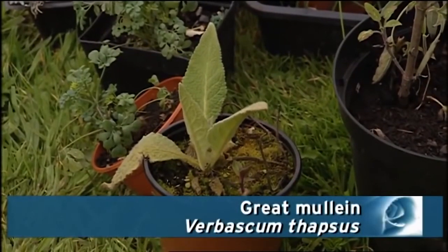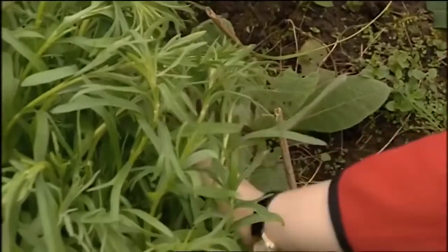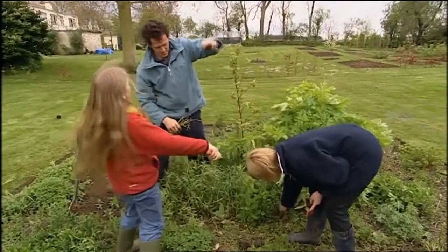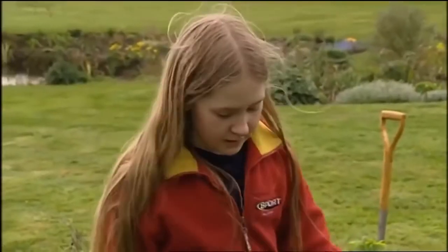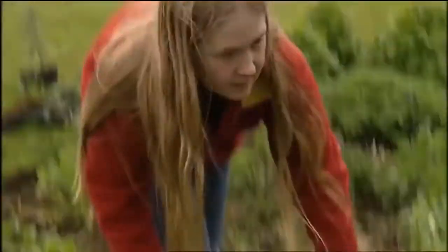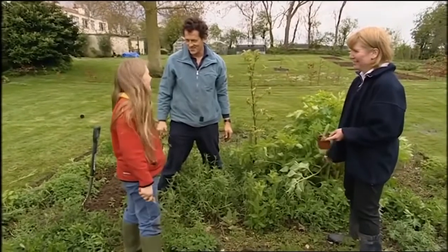Shall we put this mullein in, Freya? Yeah, about there, I think. Somewhere there. Well, these mulleins will go really... I mean, this will be up here, won't it? Yeah, fabulous plant. Did you know that what the monks used to do, they grew lots of mullein, and they cut it off at about there, and then they set light to it to use as torches. Why? Have you tried that? No! You can try it.